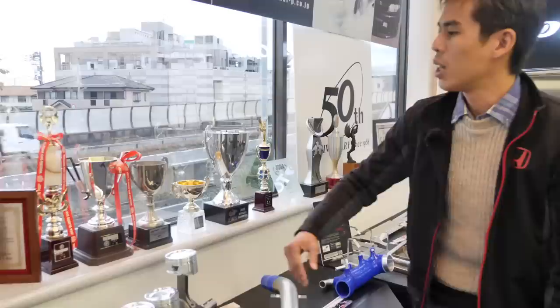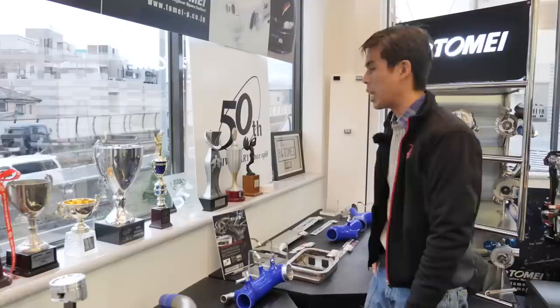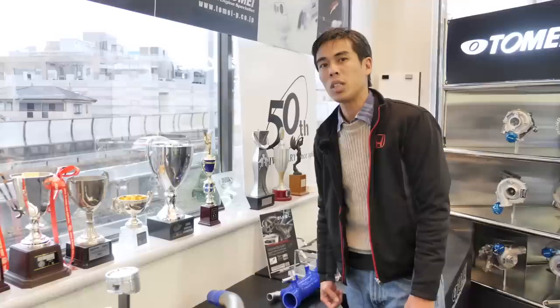Looking over here, you can see all the trophies they've won. They've got different categories from classic cars to time attack, circuit, drag, Z Master. And these trophies just really show their prowess and high tuning ability in the world of motorsports.